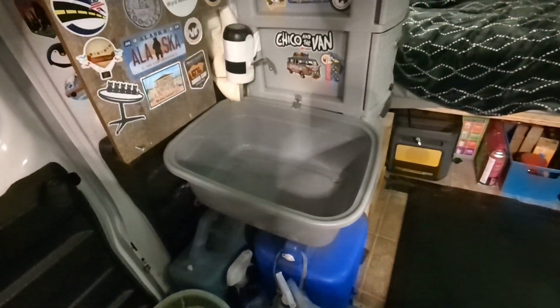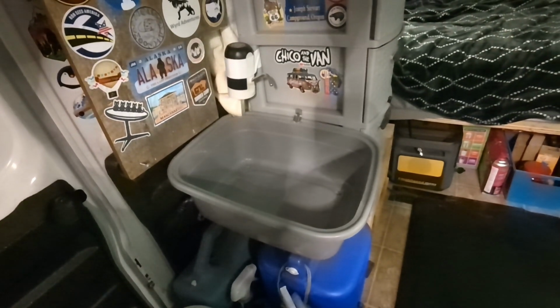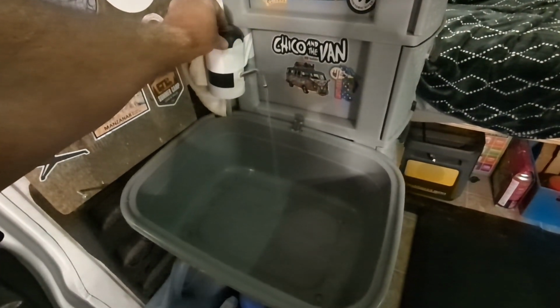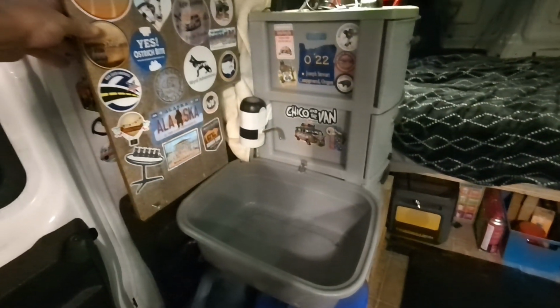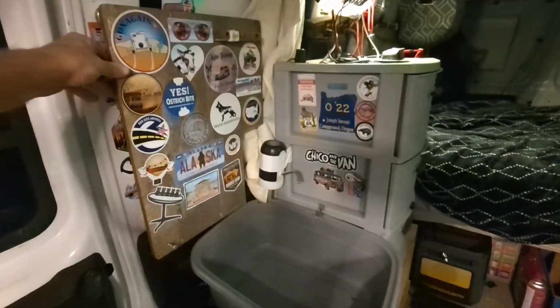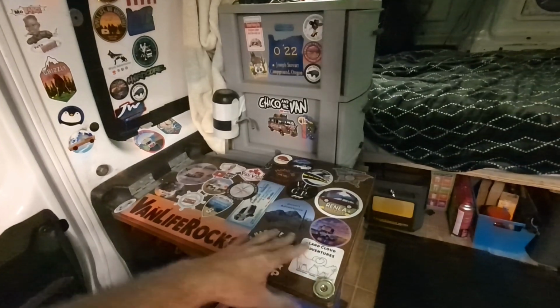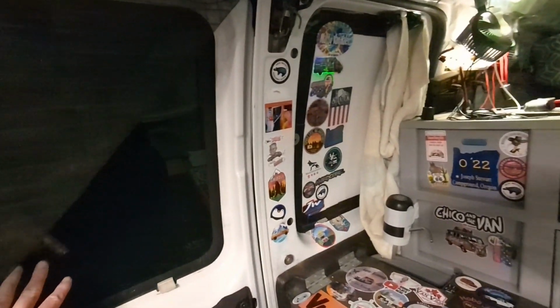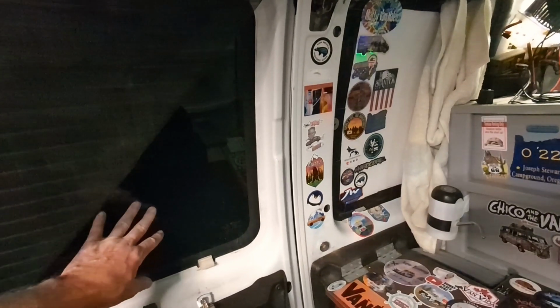Let's see. Here's the sink. How dirty is it? Well, it's not bad. It's been worse. There's my water dispenser. There's all my stickers from people I've met. More stickers, more stickers. I haven't put up my privacy panel yet tonight, but usually it goes right there.